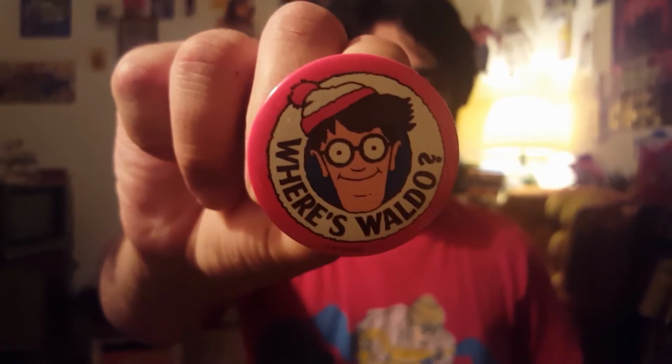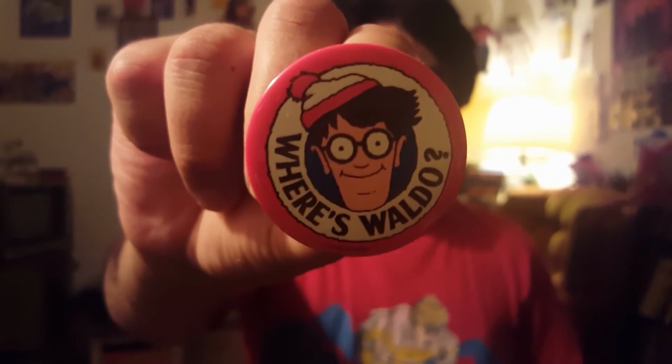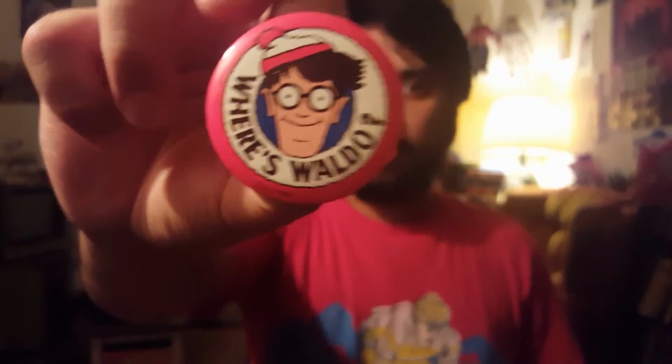This was just a part of a bunch of little items that I've gotten. It's not kids meal related, but I don't know when I'm ever going to show this to you guys. Eventually at some point I want to do a video where I show my collection, but here's a little Where's Waldo pin, which is kind of neat, and this is from 1991, so a little retro thing there. So toss it over there with my other pins.